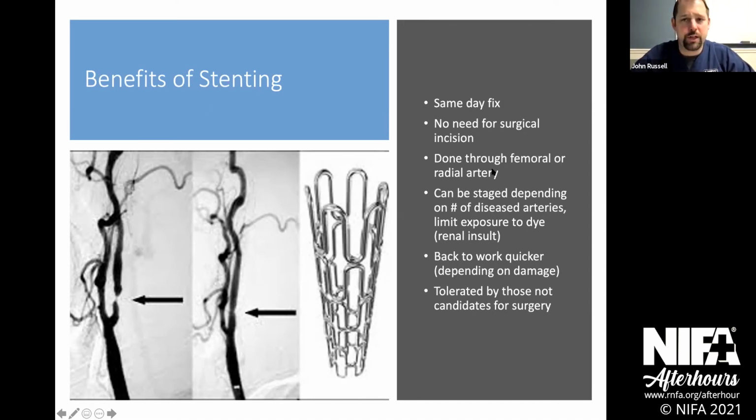You can poke through the wrist or the groin into the arteries to do this, depending on the size, where they're at, and how bad your coronary, I'm sorry, your peripheral vascular disease can be. If you have really bad peripheral arterial disease in the groin, sometimes they can't go there. Sometimes it just depends on how many blockages you have. We'll go in there multiple times. We call it staged procedures.